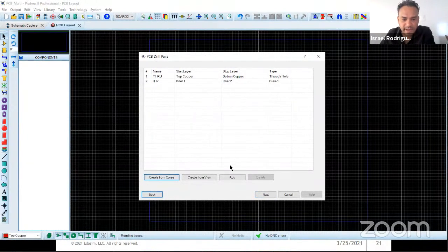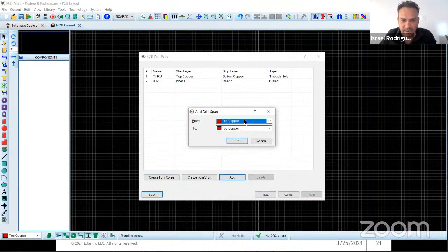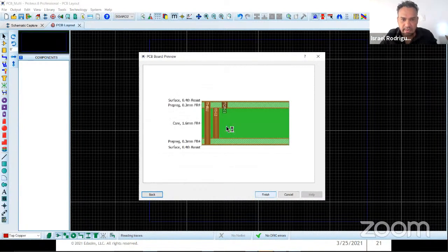Here I'm going to create vias, but in this case I'm going to add a new one by myself. It's a via from top to inner one. That's all. Okay, you see here. This is a through hole via. This is a buried via.